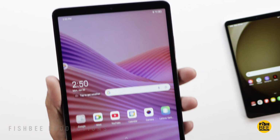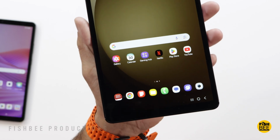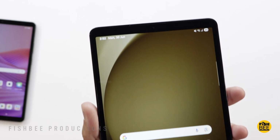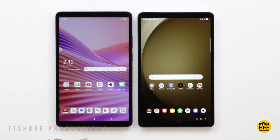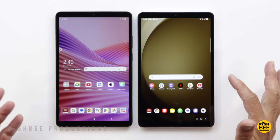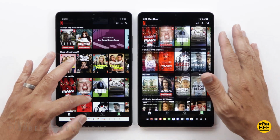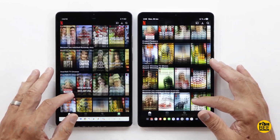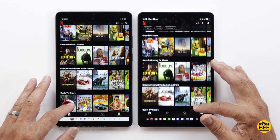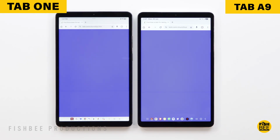As far as the screens go, they both have an 8.7-inch IPS display with 1340 by 800 resolution, and they both have decent screen quality for the price, but once you put these next to each other, the Tab A9 looks a little brighter and has better viewing angles. It also appears to have better screen quality, even though it's TFT versus IPS on Lenovo, but it could just be that it's a little brighter than the Lenovo Tab 1.